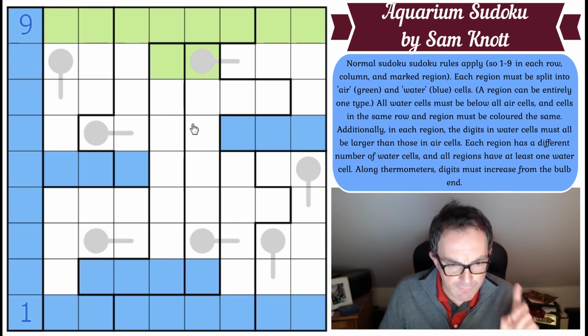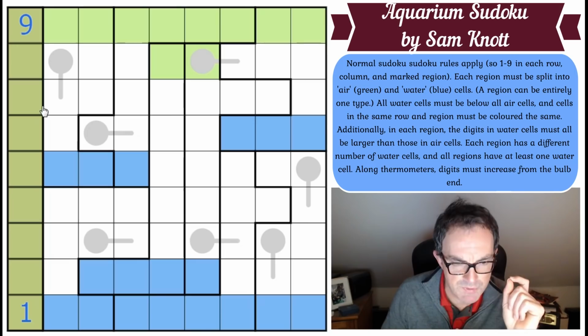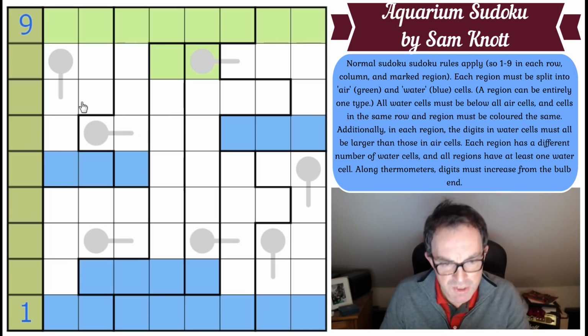Well, no, the first thing we've got to do is to realise that there is only one region in the grid that contains all blue cells, and we found that region. So every other region contains some green cells. So there must be green cells in this one, in this one, in this one. Okay, so we get some more greens off the back of that.